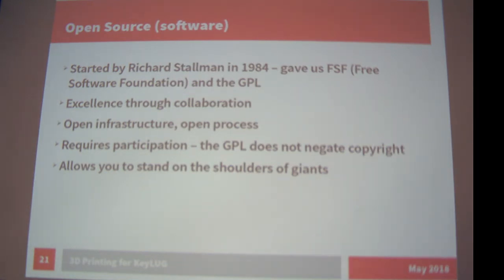I always talk about that the GPL doesn't mean we don't own our stuff. You can't take the code I create under open source and call it yours. I can't take yours and make it mine. But I can add to it and say this portion is mine, that portion is yours.